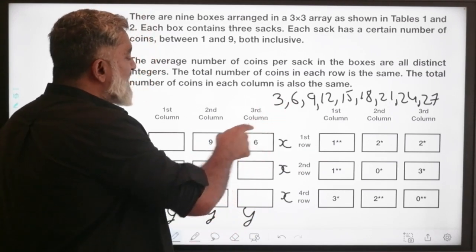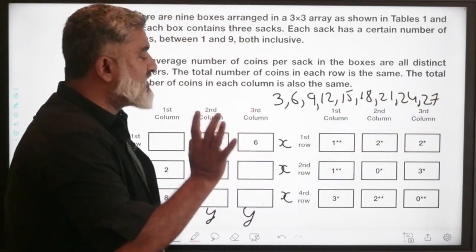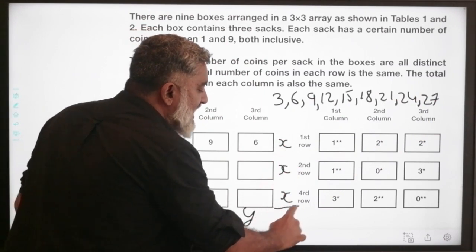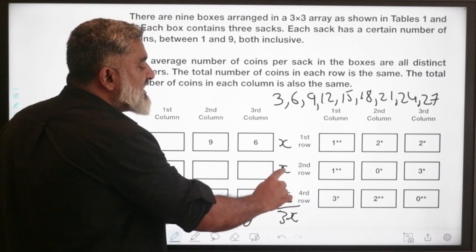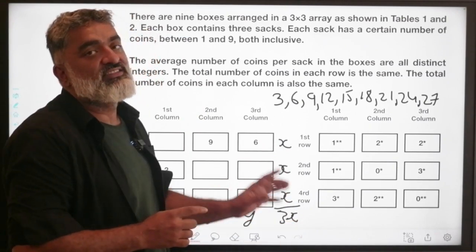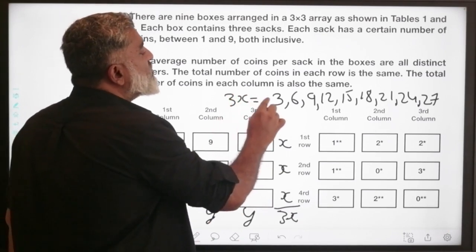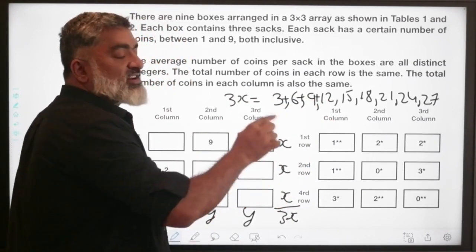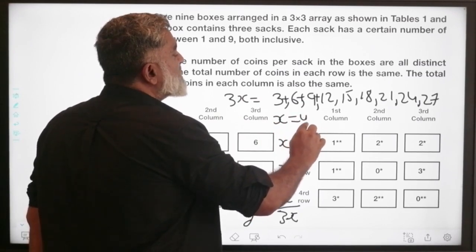So I know if I want the sum of all 9 boxes, if I just add this up, I will get it, right? And what if I do x plus x plus x? I add them up, 3x. This x contains all these 3 boxes, this x contains all 3 boxes, this x contains all 3 boxes. That means this 3x has contained the total sum of all the 9 boxes, right? That means 3x is equal to 3 plus 6 plus 9 plus 12. You figure this out, hit pause and try and solve this by yourself, whatever method necessary, and you will get the value of x as 45.